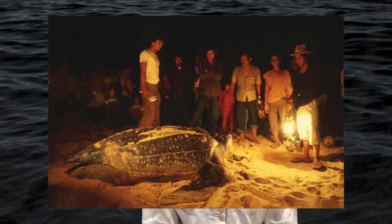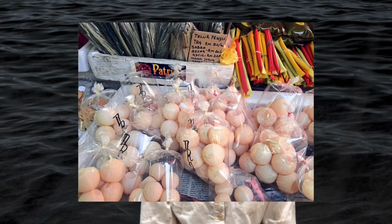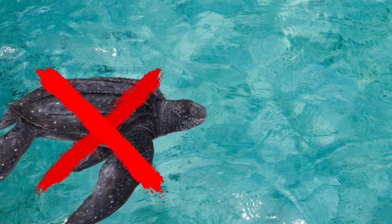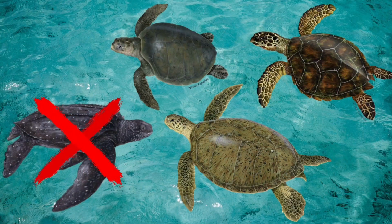Do you know that Rantau Abang in Terengganu used to be the second largest nesting beach for the leatherback turtle? In the 1960s, people used to take the eggs and then sell them and eat them. And when conservation arrived, it was too late to save the turtles. Well, now, the leatherback turtle is sadly extinct in Malaysia and we only have 3 species left to protect.